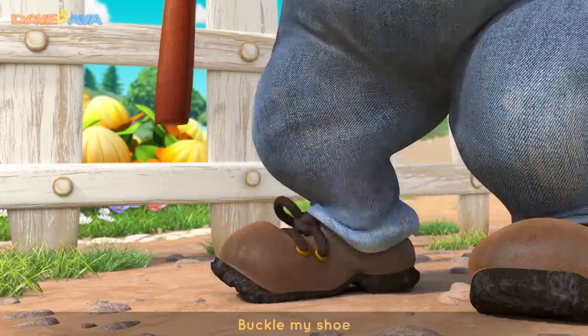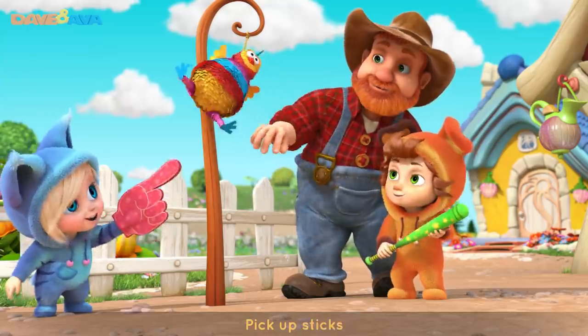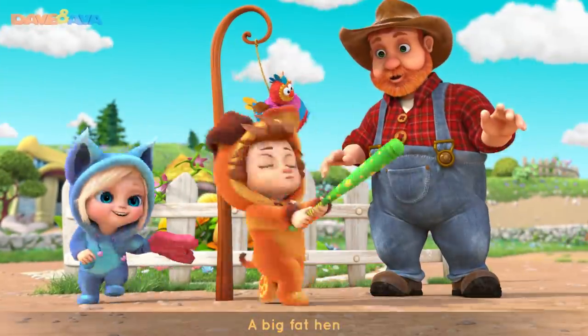1, 2, buckle my shoe. 3, 4, open the door. 5, 6, pick up sticks. 7, 8, lay them straight. 9, 10, a big fat hen!